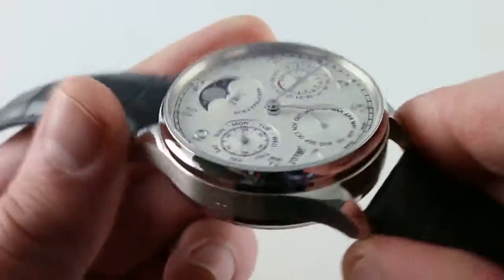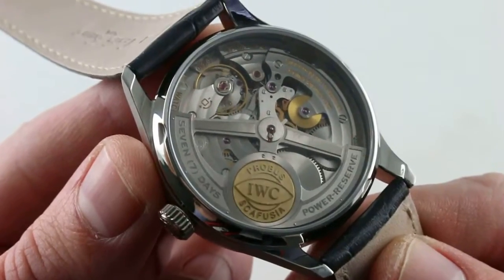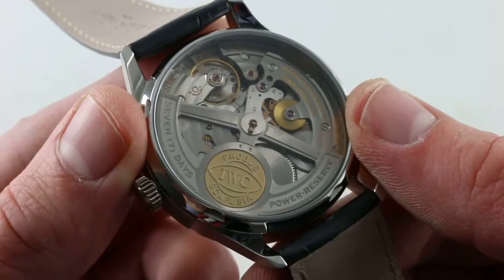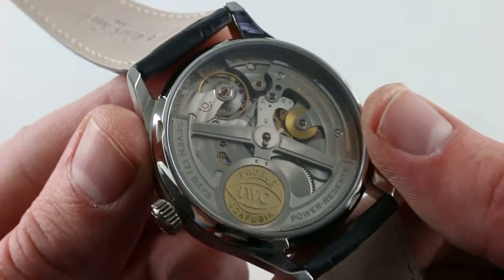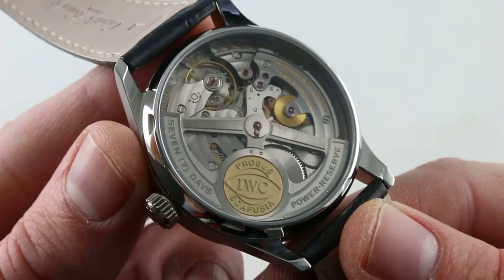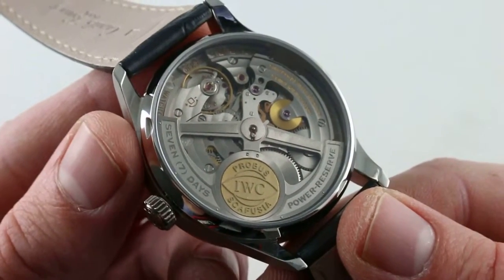Now, the watch also features what has been described by IWC as the world's largest automatic winding caliber. The sign of a true manufacturer is building a caliber to the shape and size of its case. Now, making both case and caliber, IWC can achieve this. You're looking at the IWC manufacture caliber 51610. Now, this model was made from about 2006 to 2009.